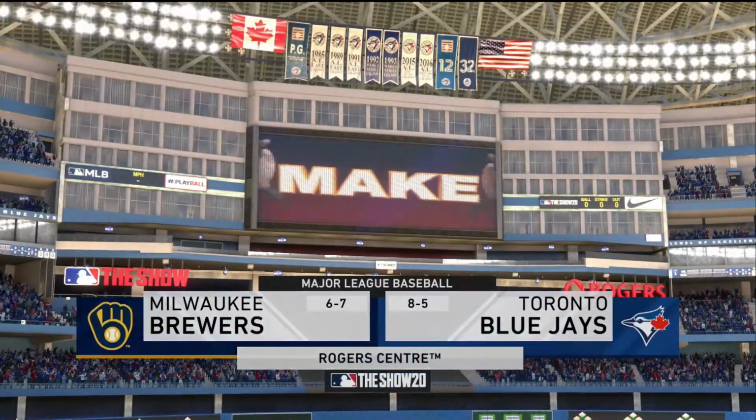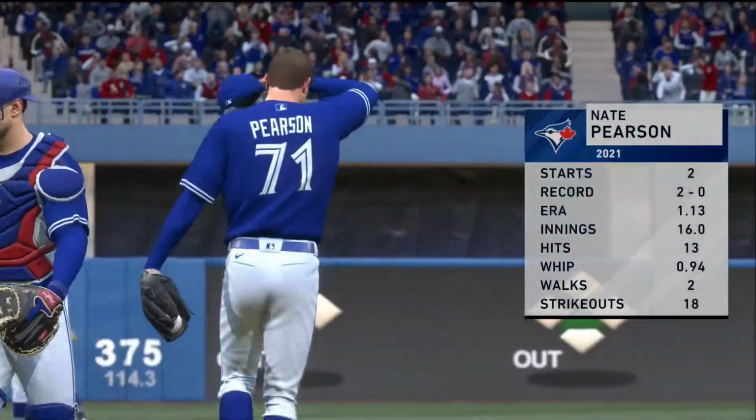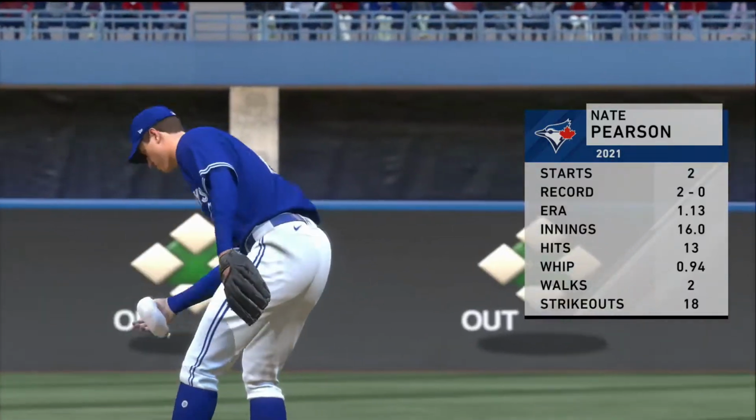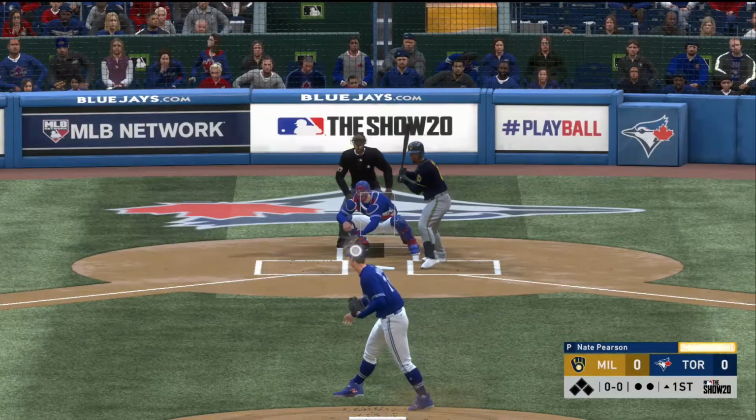Back at the Rogers Center, where the Milwaukee Brewers come to town to visit the 8-5 Toronto Blue Jays. And as said before, it's Nate Pearson on the mound for the Blue Jays, having a good start to his season so far. Looks to replicate that here today.